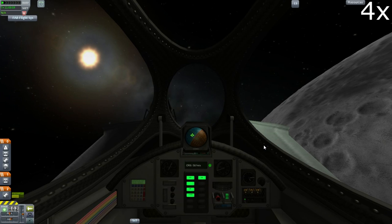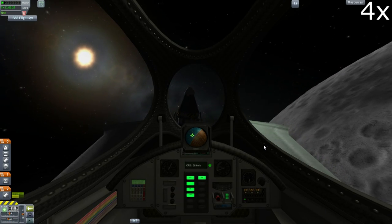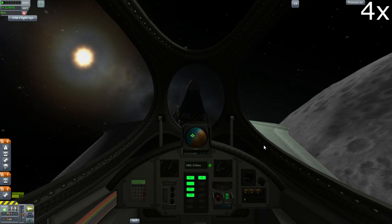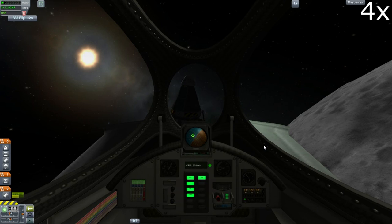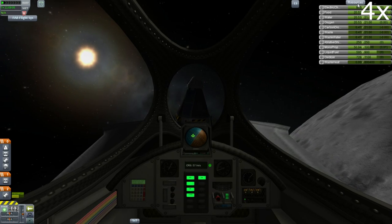This looks pretty cool like that, doesn't it? I like the fact that we have this little window at the front that looks like a sight or something like that. I can't imagine anyone would build a real space canopy in a space plane like that, but who knows.